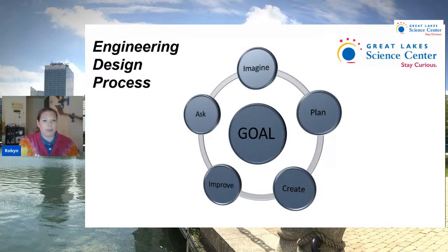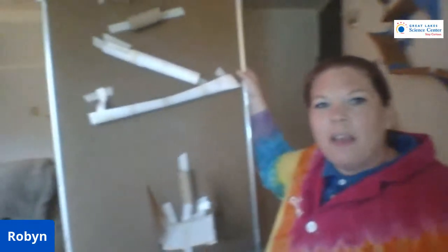And that's what we're doing today. So what I want to do is figure out exactly how I can create a marble run. And there's lots of different ways that you can do it. So here's my scale model. I know, very sophisticated and fancy.